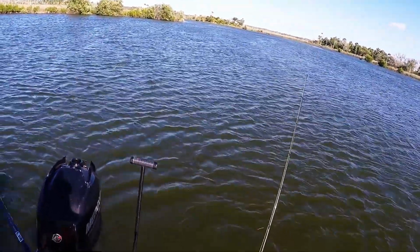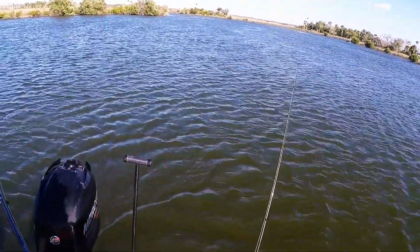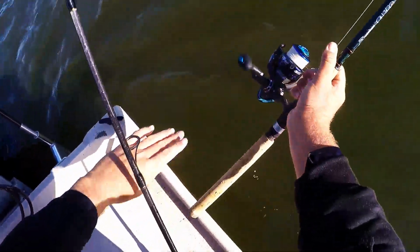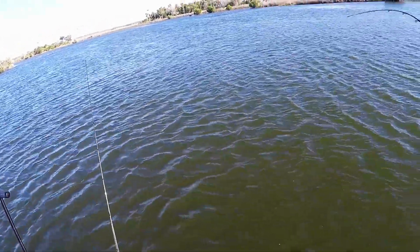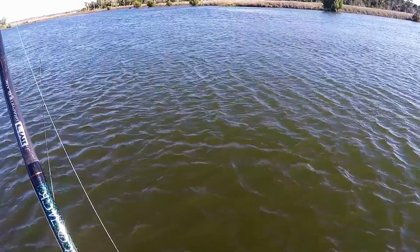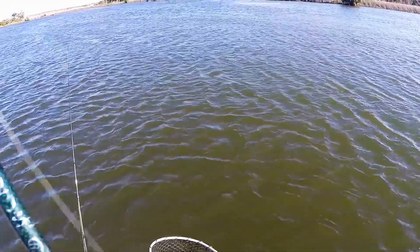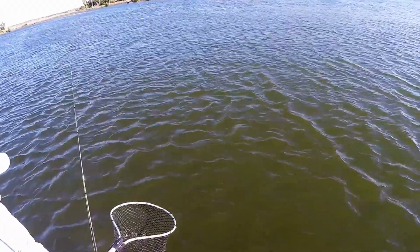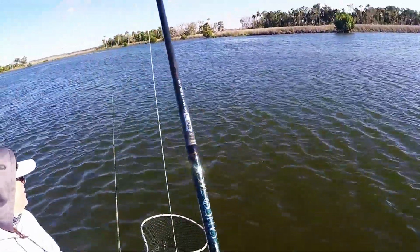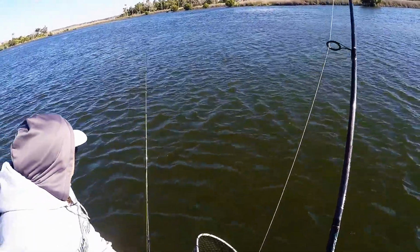Oh my god, this feels like a huge red. I don't know, it feels bigger than a red. Oh, it's so big. I don't have a clue what I have, Sarah. I hope it's a big redfish. It's so heavy. It is so heavy. It looks like a big drum. Big drum.